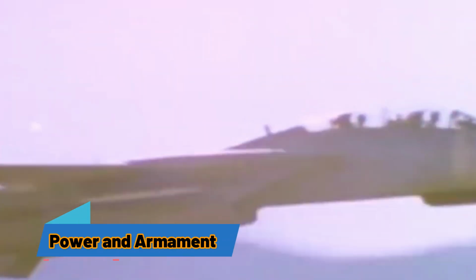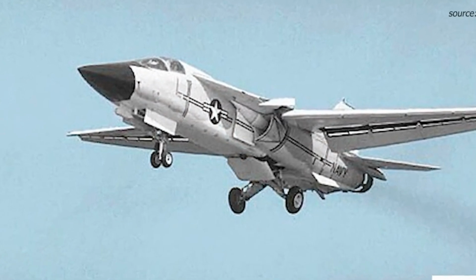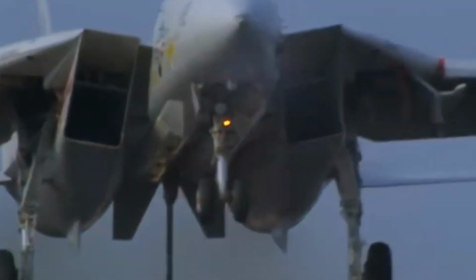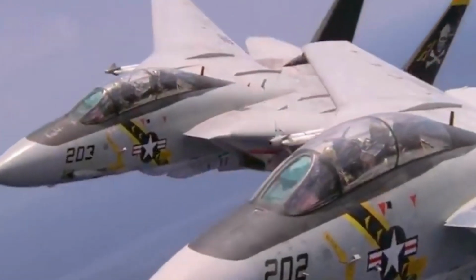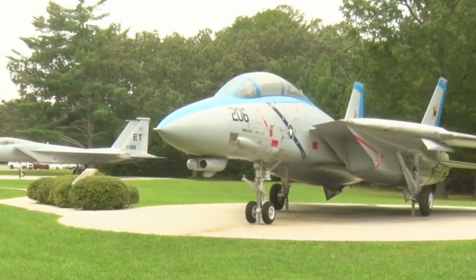Power and armament. The F-14 Tomcat was powered by two Pratt and Whitney TF-30P41-2A afterburning turbofan engines, which provided the aircraft with a maximum speed of Mach 2.34 and a combat radius of over 500 nautical miles. The aircraft was heavily armed, carrying a 20mm M61 Vulcan cannon, which could fire up to 6,000 rounds per minute.